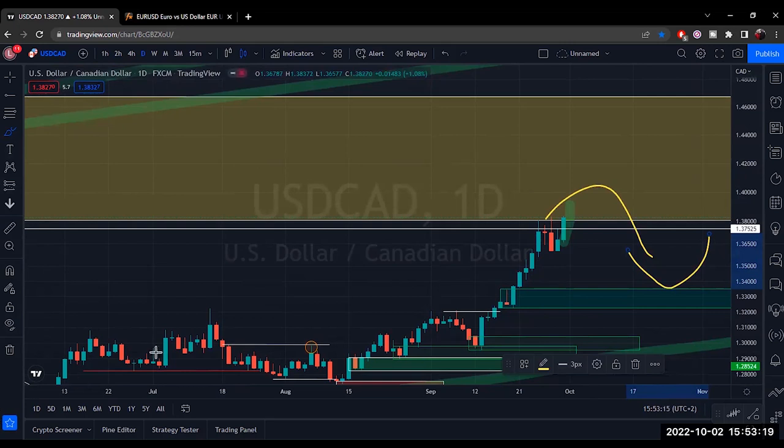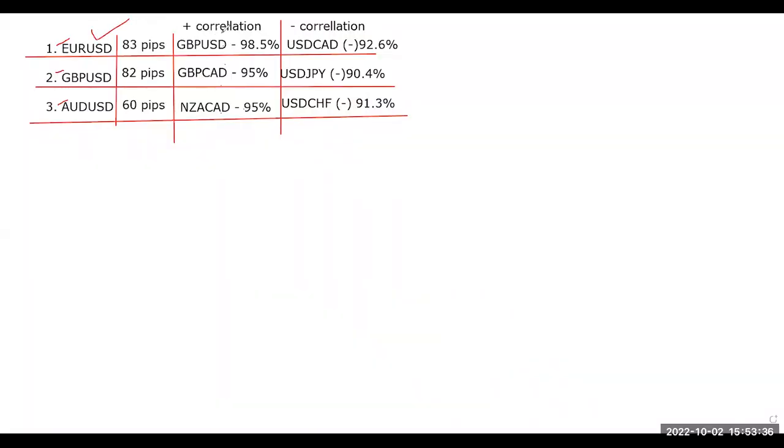Guys, I really hope I'm coming across clear. So we've already done POUNDUSD, remember? We've already kind of looked at POUNDUSD. During the moment, we were looking at the positive correlation for EURUSD. So the next chart that we're going to do: we've done EURUSD, we've done POUNDUSD, and we've also done USDCAD. We know POUNDUSD moves 82 pips. We know it's got a 98% correlation with EURUSD. The thing that will correlate with POUNDUSD the most outside of EURUSD is POUNDCAD. So let's go check that out first.